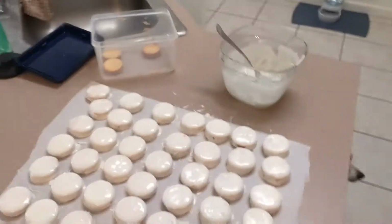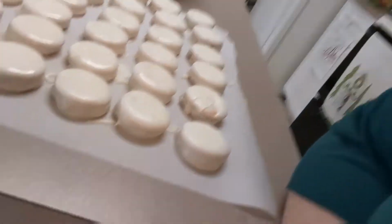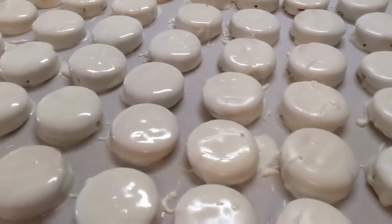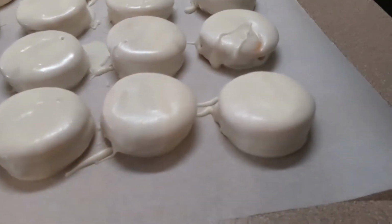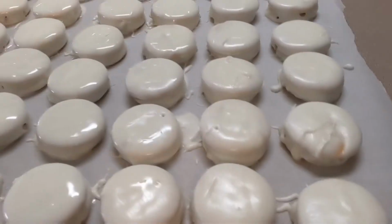I got most of the Ritz cracker Oreo sandwiches done. I've got three more, but I need more white chocolate, and we're going to be making Oreo balls, so I'll finish those up in a minute. But for the Oreo balls, I'm just gonna spend some time with my sister, and I'll show you guys the finished results.